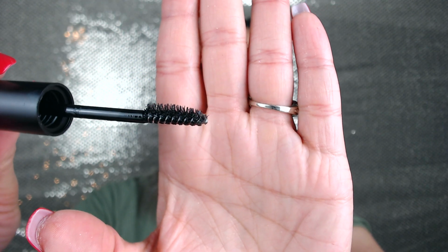And then the bristles up on the top you see there, they're really long, and I feel like in comparison to my brows, it's kind of big. So I'm not a huge fan of the actual brush head on here, the little bristles on it, the little spoolie, I guess, but the actual brow gel itself is nice.